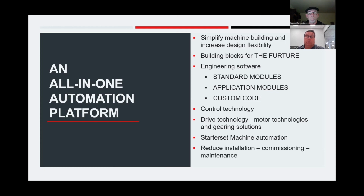And some of the key things that are really important in this is to help reduce installation, commissioning, maintenance. And one thing I don't have marked down here is cost. If we can reduce costs, we can bring up value.